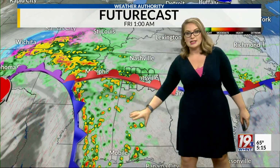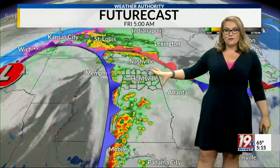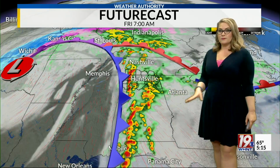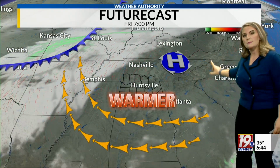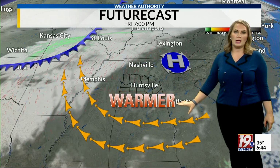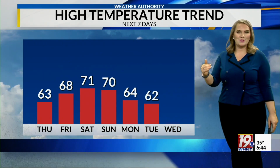That's when we start to see that instability. That's that warm, humid air moving in, and that is the fuel for potential severe weather. But this high pressure is going to settle into the Piedmont Plateau, and that means we get a more southeasterly wind as we go into Thursday, Friday, setting us up for a nice warming trend for the weekend.